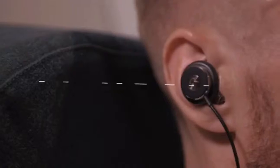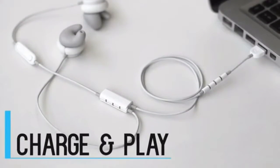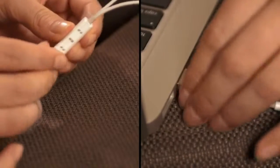Revels have 8 hours of reliable playtime, and with the Revive battery pack, you'll get an additional 6 hours of comfortable use. And if ever you want to charge while listening, simply connect your earphones to the cable, sit back, relax, and enjoy.